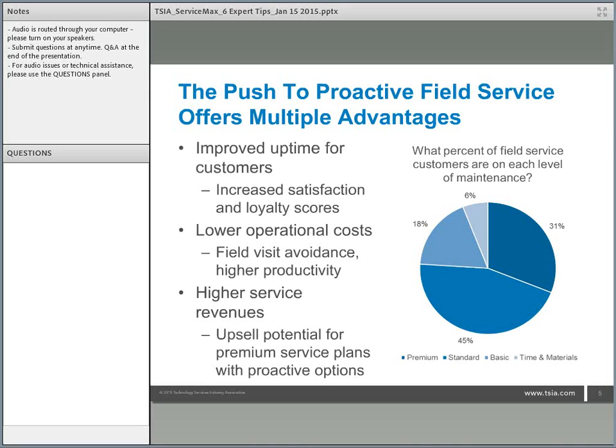And even though it's a win on the customer side, it's also a win on the field support side. Definitely, if we can eliminate some of these field service visits, I'm sure many of you have heard the TSIA factoid that a field service visit fully burdened costs $1,010. So there's a lot of money being spent to roll these trucks. And if we can use proactive support to eliminate even a small percentage of these issues, we can really boost productivity.